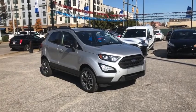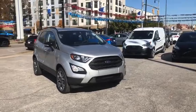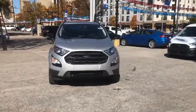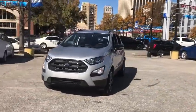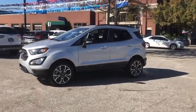For the right vehicle? Check out the 2020 Ford EcoSport. The Ford EcoSport has an upgraded interior that provides you all the features you could ever want. It also offers you the functionality of an SUV, but in a size where you feel in control.